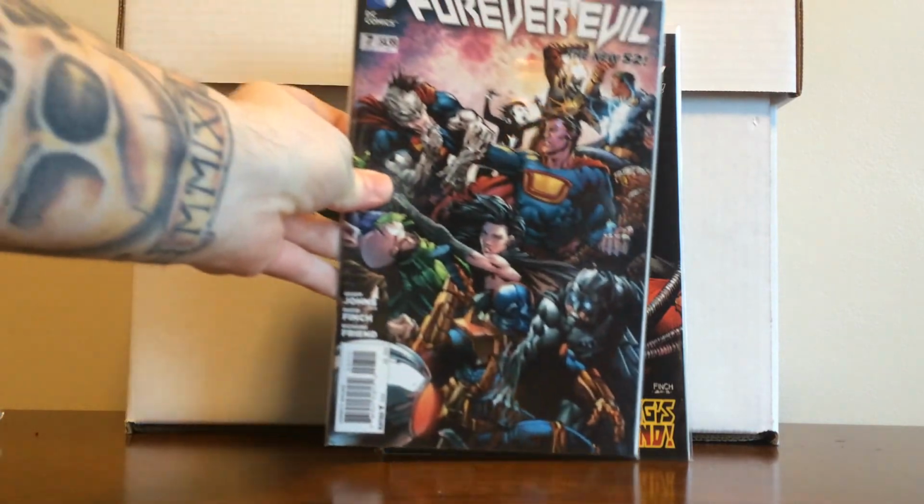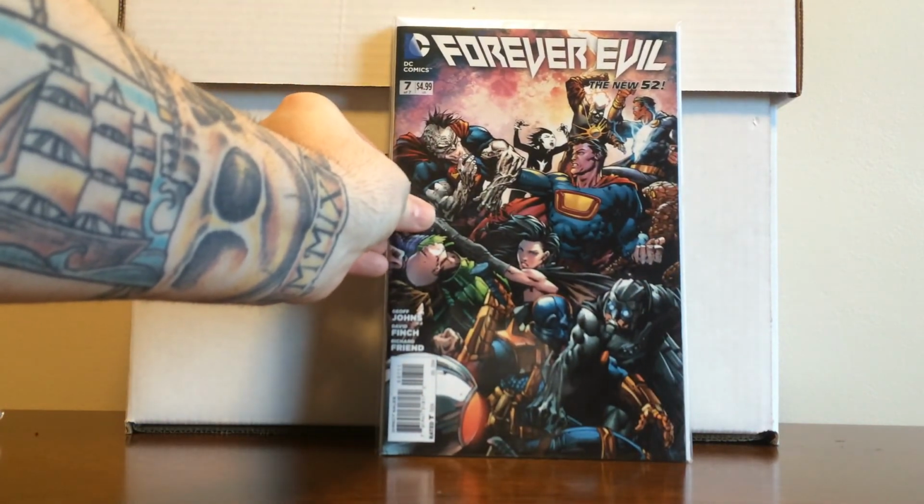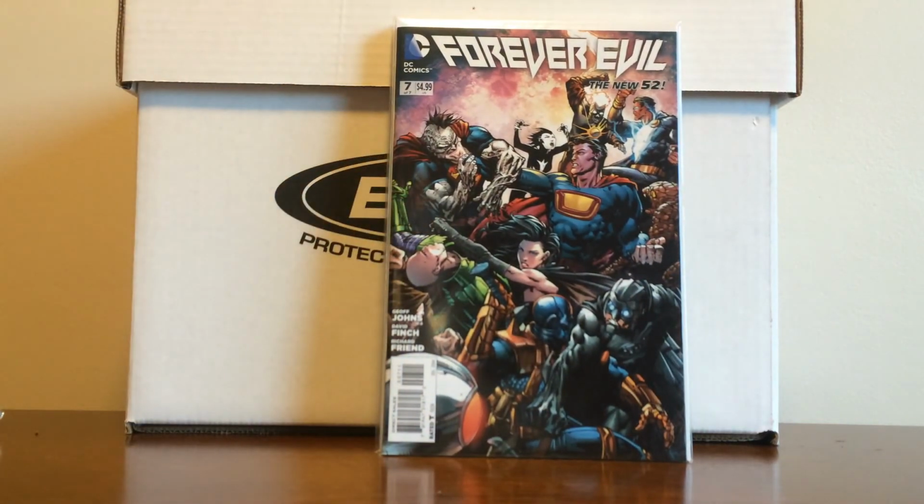And this was the issue that kind of made it so he wouldn't die. Lex Luthor stopped his heart, so this bomb would not go off, and then they revived him. So everybody thought Nightwing was going to die, but they didn't kill him. And that's Forever Evil number 7. That's the final issue of the Forever Evil 7 of 7 series.